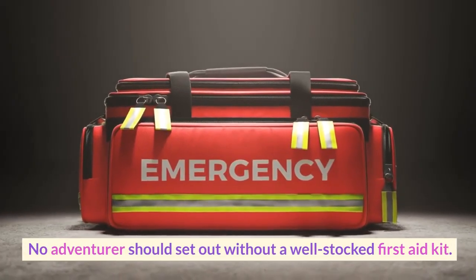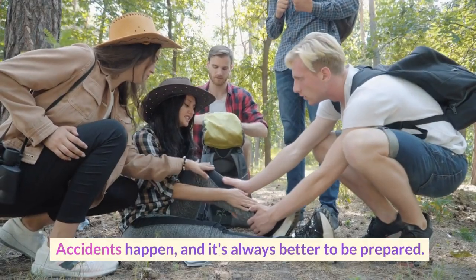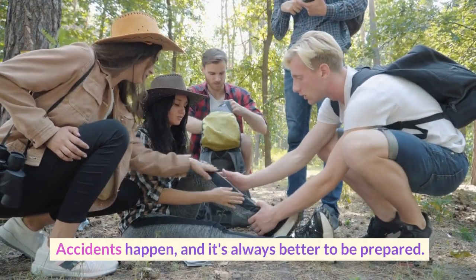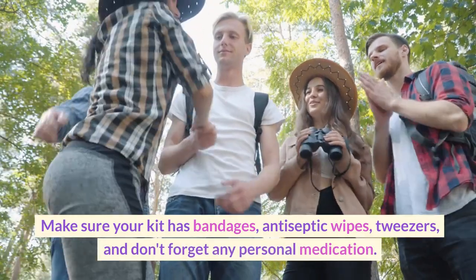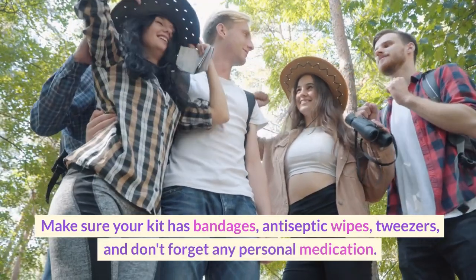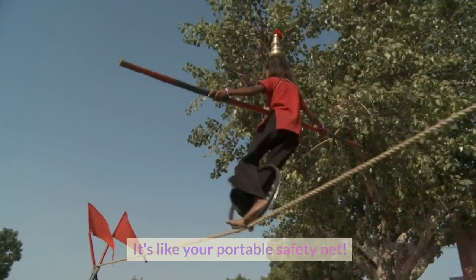No adventurer should set out without a well-stocked first aid kit. Accidents happen, and it's always better to be prepared. Make sure your kit has bandages, antiseptic wipes, tweezers, and don't forget any personal medication. It's like your portable safety net.